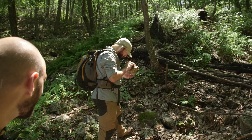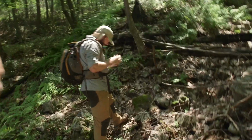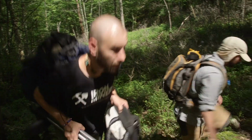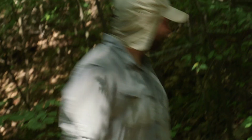You have a whole colony of gnats. Here's some quartz crystals right off the bat. Got some quartz? Yeah. Let's go check it out.